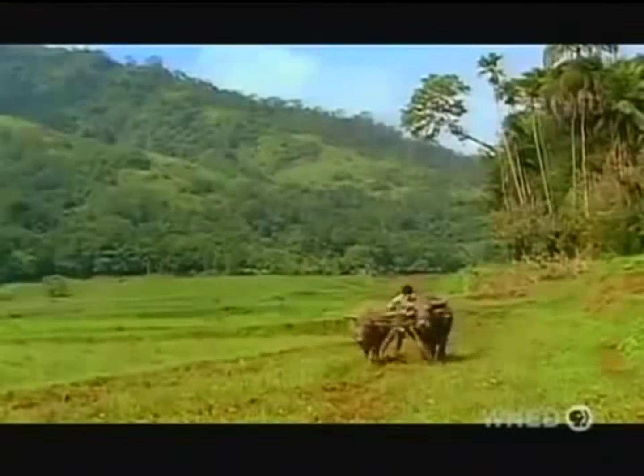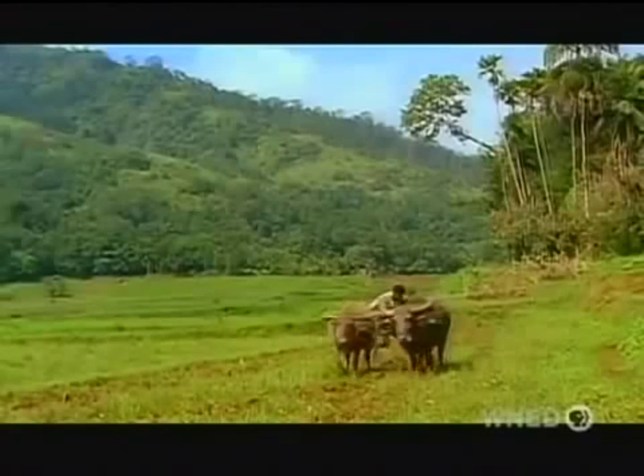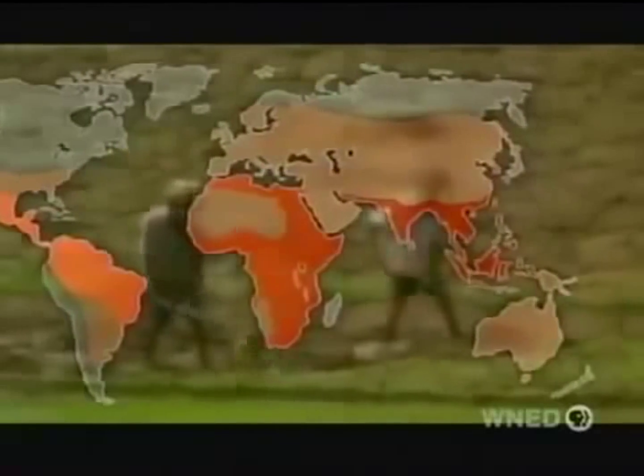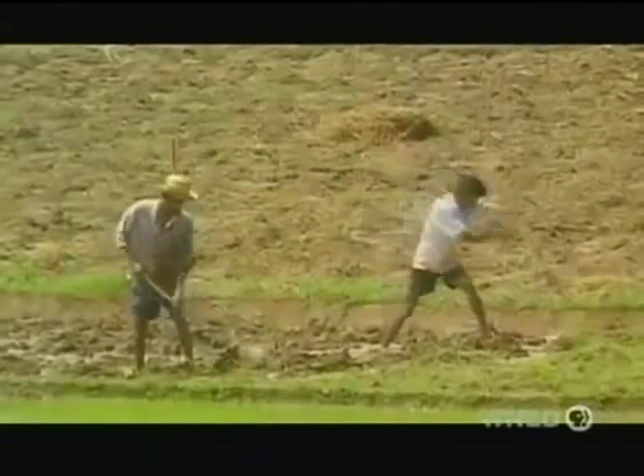Every year, more than 10,000 people are killed here by snakebite. Antivenom is unavailable. For the same reason, snakebite is a major killer across Central and South America, Africa, and Southeast Asia. It's hard to arrive at an exact number, but at the lowest estimate, 50,000 people die each year.